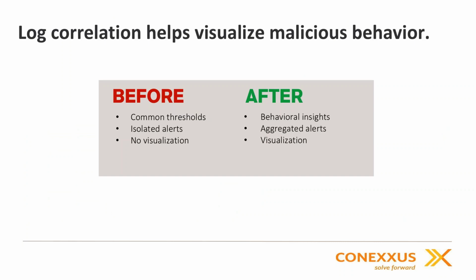So let's look at some before and after. Before, when we're just using a not smart SIEM or just log collection and alerting, we've got common thresholds. Hackers know about these. We have isolated alerts. This machine had 5 failed logins. This machine had 5 failed logins, and we don't get to visualize those next to each other.